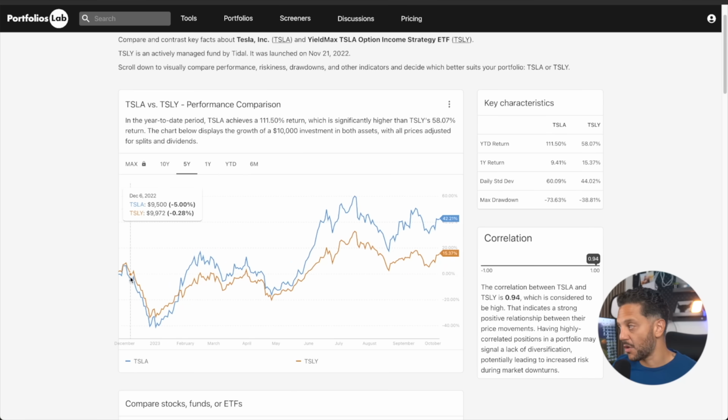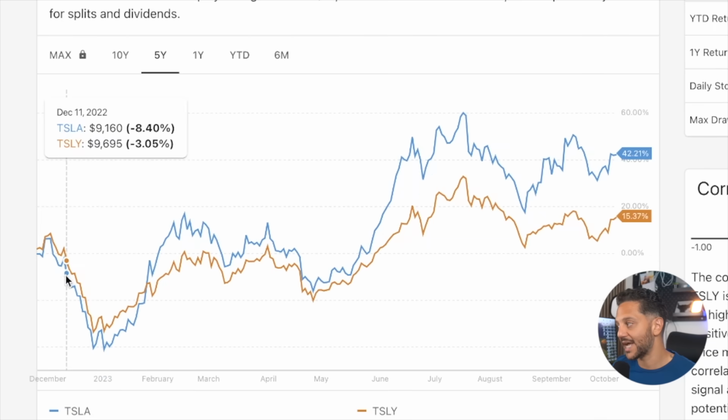Now, there is an important moment where Tesla is actually down and TSLY is less down, but it doesn't mean that TSLY actually has astronomical payouts when Tesla goes down. The only advantage that I can see here comparing these two charts is that when Tesla is in the toilet, TSLY tanks by a little bit less. It's not even that much more significant or that much less significant.